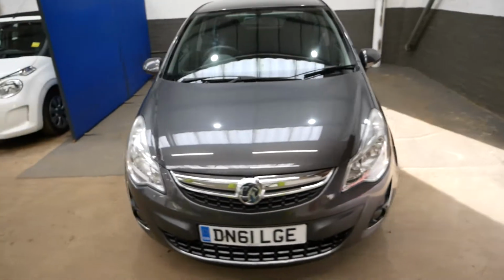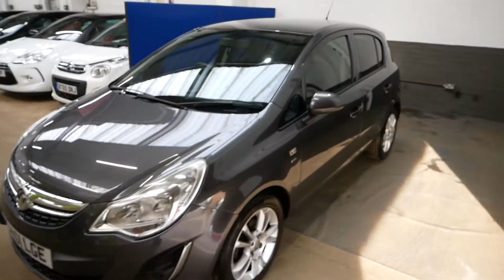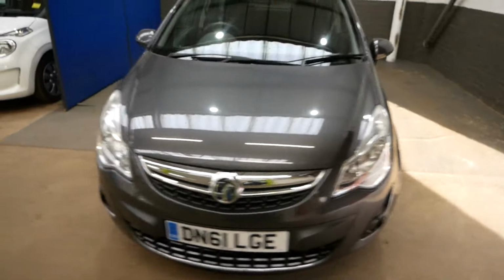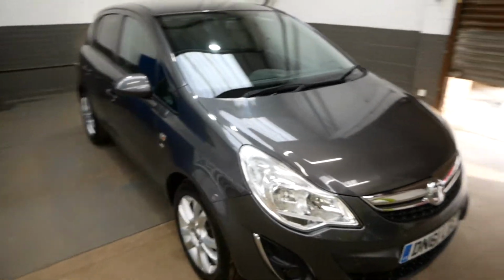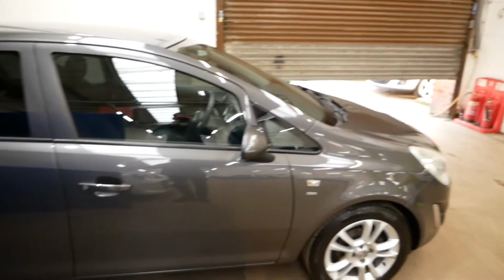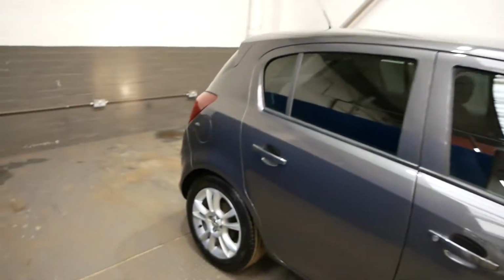Just going to take you around our 61 plate Vauxhall Corsa. This is the SXI AC model, which means it comes with aircon, a few extra little features as well, which we'll go through. Nice metallic grey colour as well, looks very nice on this car.